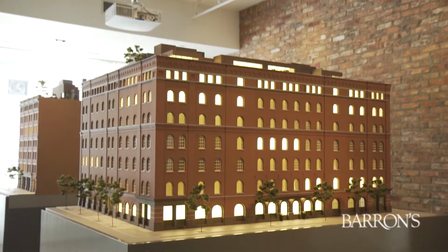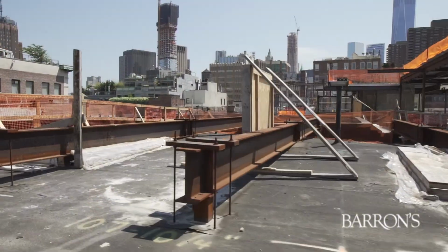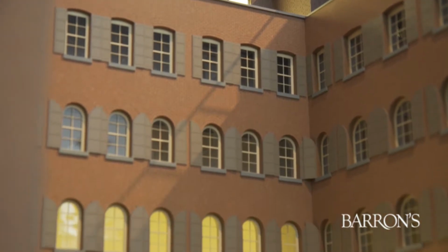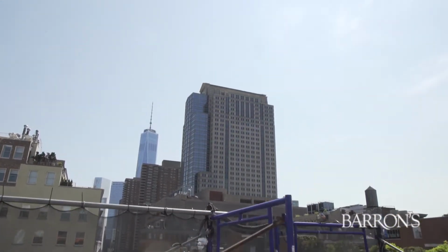And you have a building as well that's over 100 years old. And the bones of the building are, again, something that I think appeals to buyers at this end of the market. So they can have the building that has a pedigree and a vintage, but in addition to that, the building has all of the modern amenities that they'd be looking for.